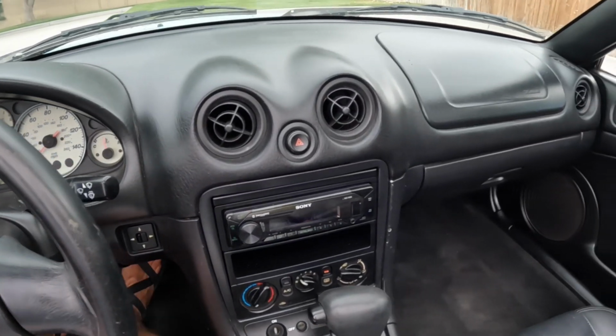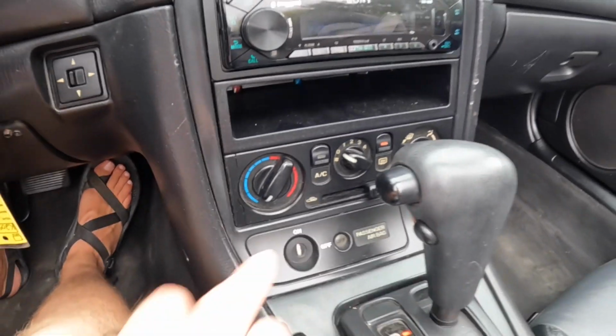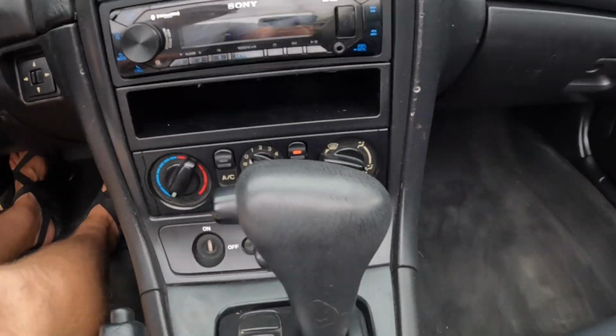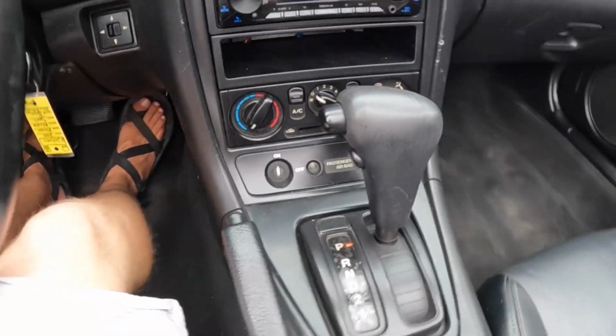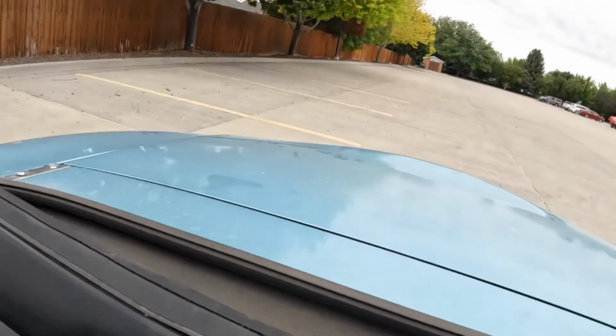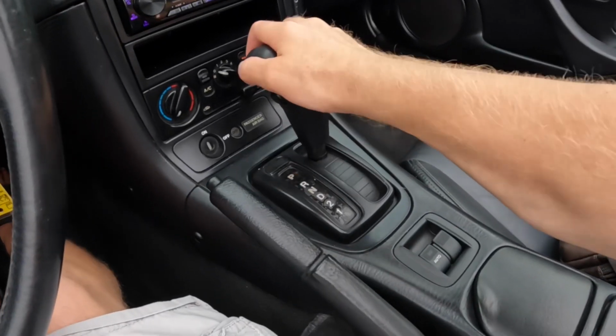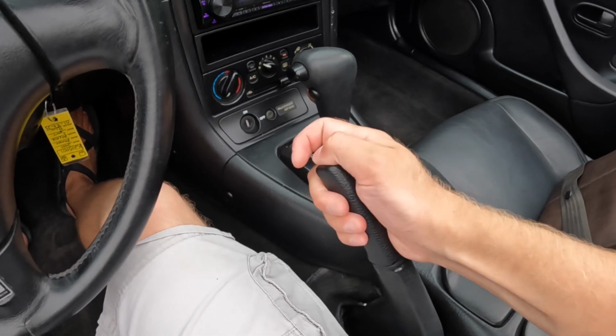Otherwise, you have your ventilation on the dashboard. You have an aftermarket Sony that has some extra storage space, HVAC controls. You can turn off the passenger airbag, and you have a 12-volt cigarette lighter down there. You also have the gear select. Your backup camera can be seen right here. Otherwise, you have an e-brake on the driver's side, which is where this belongs.